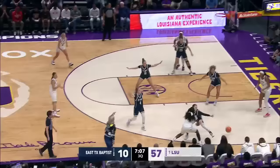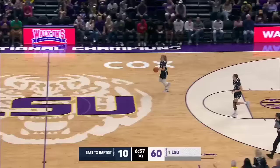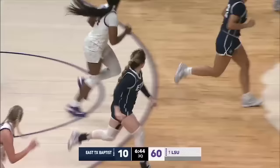Johnson on the wing, gets it right baseline to Reese. We'll skip it left wing. Van Lith, three ball is good. Reese on the cross-court delivery. Van Lith makes it 60-10. And when Velez is in, then you can move Van Lith to that two, and she can get more looks. And that's something Coach talked about. Van Lith is going to be the main point guard, but they want to run her at the off guard as well. Baseline Clark, 10-footer up and in.